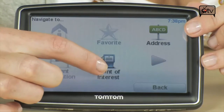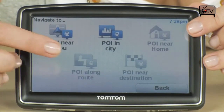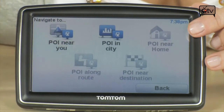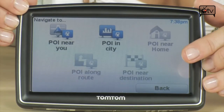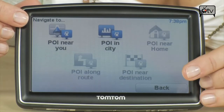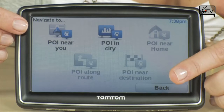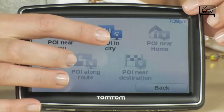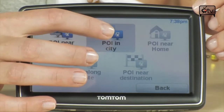Let's go into POIs. And you can see, you can choose by POIs near you, in a city, and then here are some other options that aren't highlighted because we're not on the road yet, but near your home, POI near a certain destination, let's say you're searching for something near an airport, or along the route, okay? So let's go into POIs in a city.